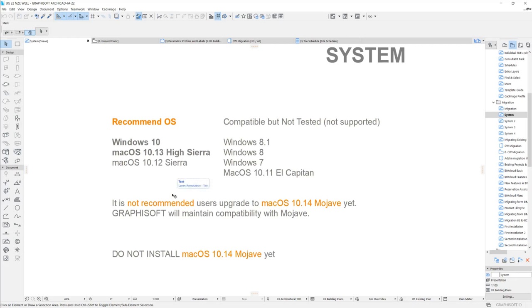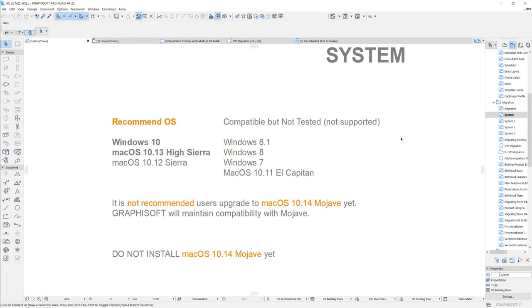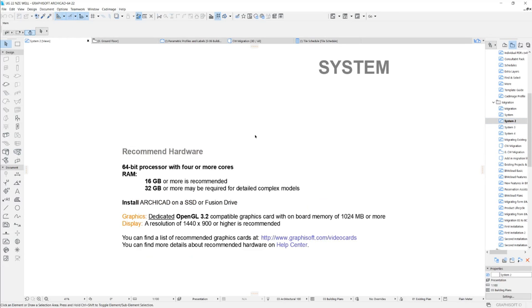Also, keep this in mind, it is not recommended to upgrade your Mac OS to Mojave yet. Graphisoft will keep us updated. So don't start Mojave on your Mac yet until further notice.